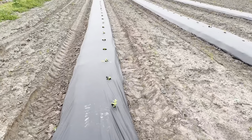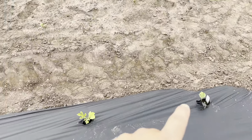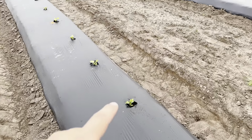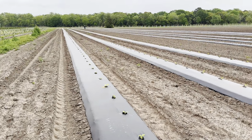Planting watermelons, you'll notice the plastic has this orange dot. So these three plants are seedless watermelon, and that's a seeded one as a pollinator. These three plants are seedless, that's a seeded one as a pollinator. It goes on like that through the field.